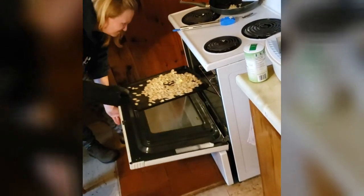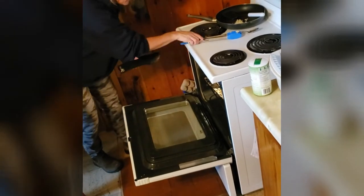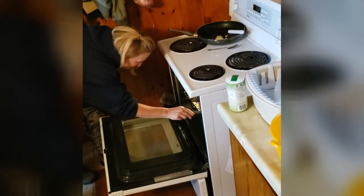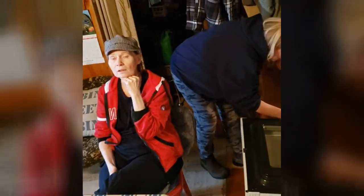Nice. Oh. Holy, this stove is clean. That's impressive. It's warming you up there. That's good. Feels nice, right? Yeah.